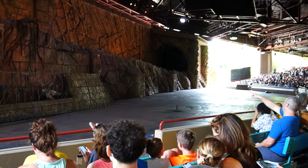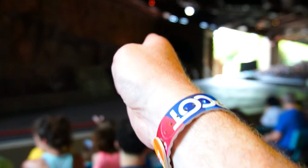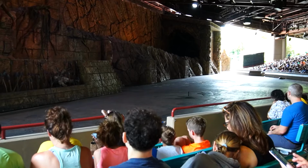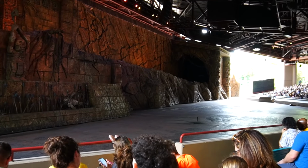Like, here's our view, and the really cool thing is that there's a lot that goes on right here, but there's also one of the major scenes right there. Like, you have to look that way to see it. So I'm looking forward to being able to see this show from this angle. I haven't been over here in a while. I usually sit dead center.